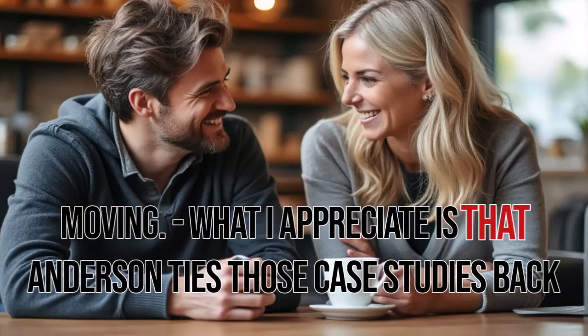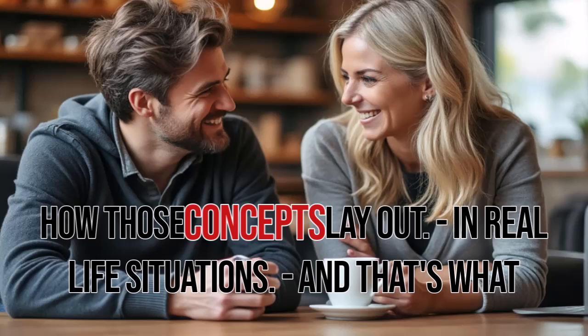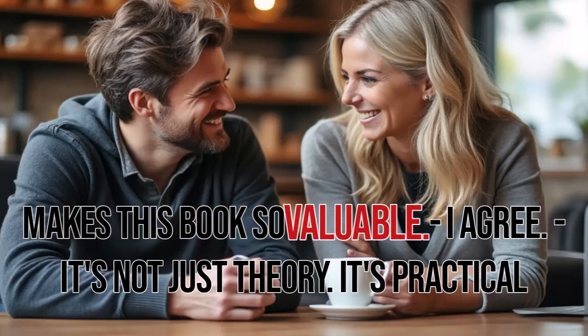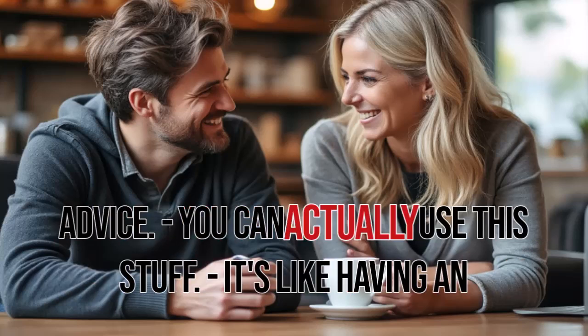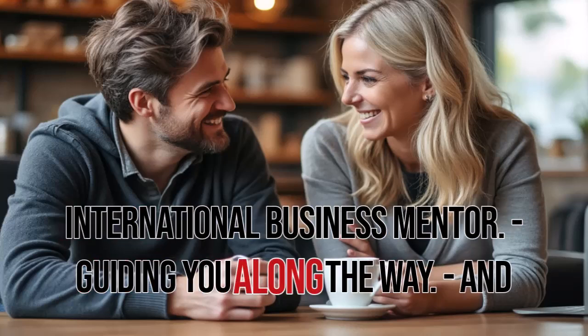What I appreciate is that Anderson ties those case studies back to the main points of the book. He does. It's all connected. He shows how those concepts play out in real-life situations. And that's what makes this book so valuable. I agree. It's not just theory, it's practical advice. You can actually use this stuff. It's like having an international business mentor guiding you along the way.